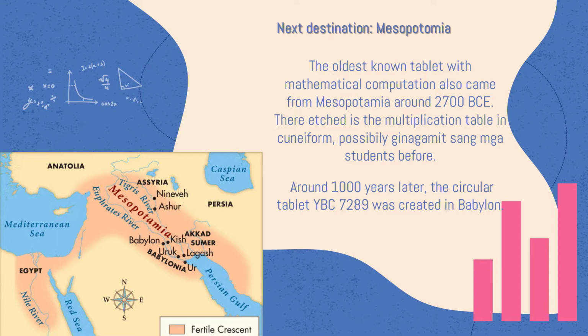Here, makita ang geometric diagram sang isa ka square, kag iya diagonals, and makita man diri ang computation sang length sang diagonal in cuneiform. And since na-solve nila ang diagonals, that means the Babylonians knew the Pythagorean theorem more than 1,000 years before matao si Pythagoras himself. Isn't that amazing? Na-estimate dason nila ang value ng square root of 2 up to 6 decimal places, and imagine that it was just 1,700 BCE.